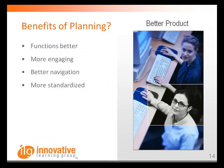Thanks, Lisa. Obviously, planning leads to better e-learning. If you plan to match your infrastructure, then your e-learning is going to function better. For example, courses could load faster, or when the learner clicks, the right thing will happen. Planning also leads to more engaging e-learning, better navigation, and more standardization. How about saving time?